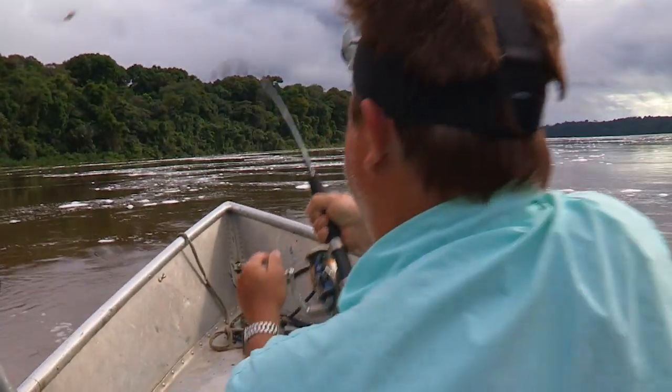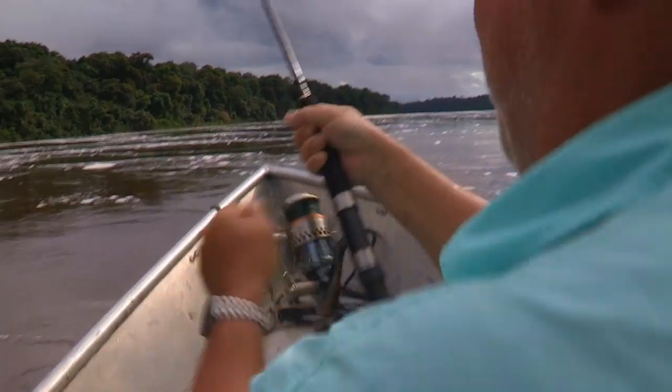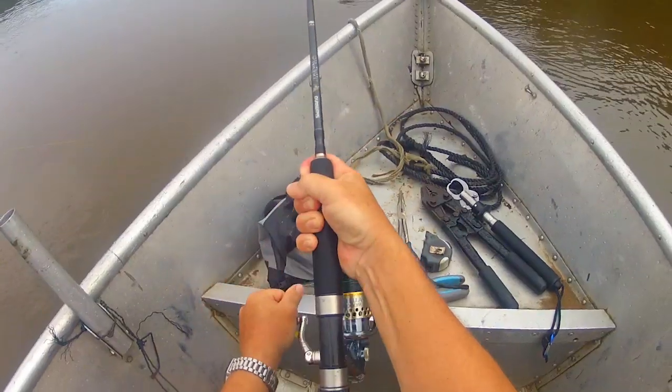Yeah. Not too long after casting, I got it. Ted gets an immediate strike. He's there. It's a redtail most likely. Came running to the boat. On the line.